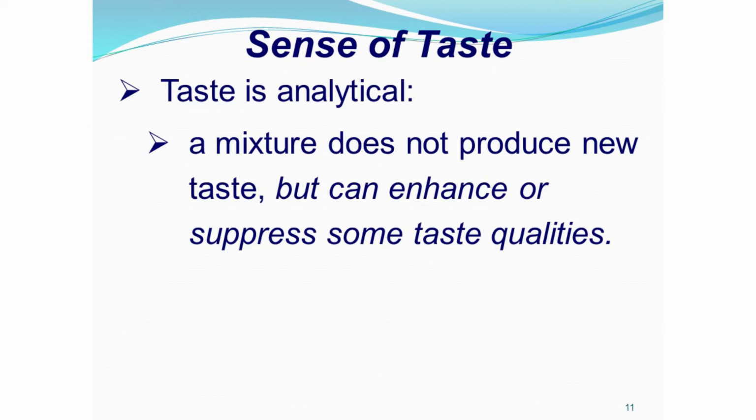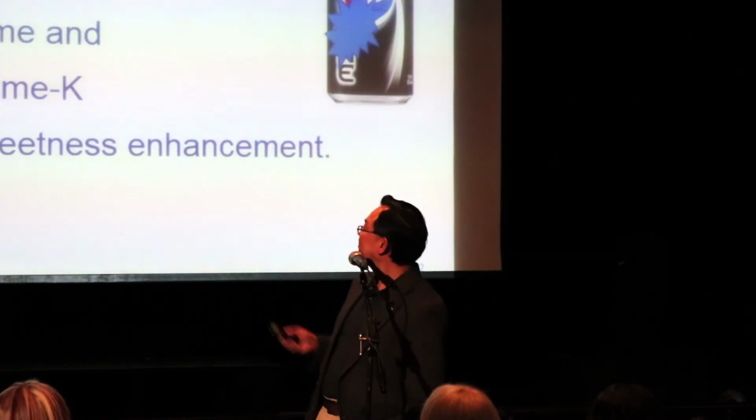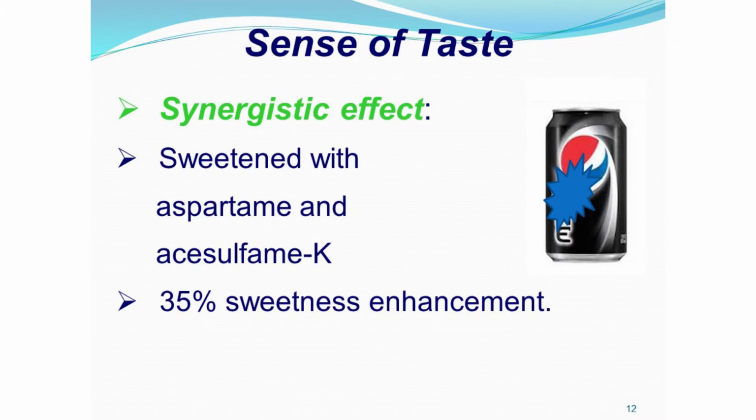So a taste mixture does not produce a new taste sensation. Nor does it cancel out the original taste. When you have sweet and sour, you get sweet and sour. However, a mixture can enhance or can suppress the overall taste quality. Let me give you an example. I'm not promoting the soft drink, but for diet product, if you mix two different sweeteners, like aspartame and acesulfame potassium, you will get what we call the synergistic effect. It gives 35% sweetness enhancement. It's good for the company, right? Because they can put less, get the same sweetness effect.